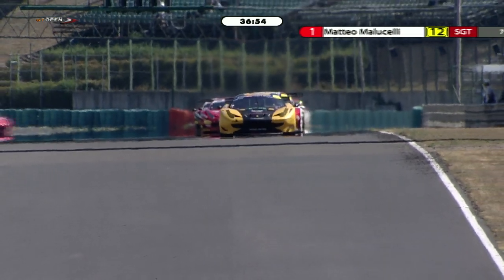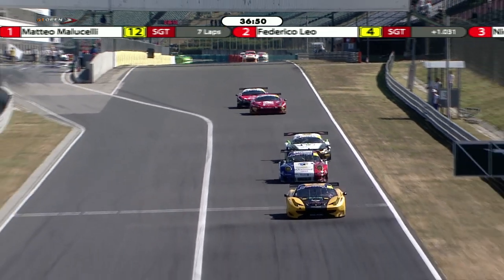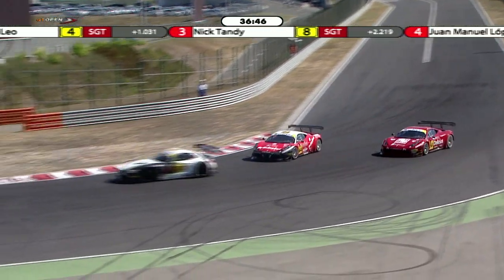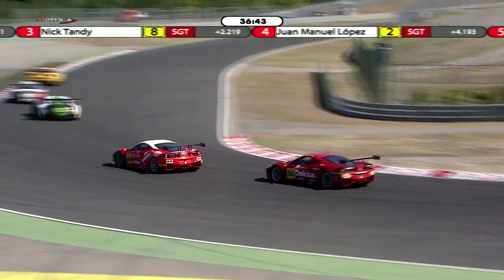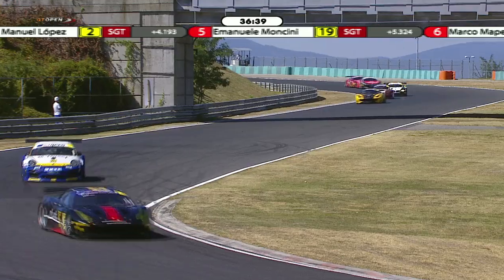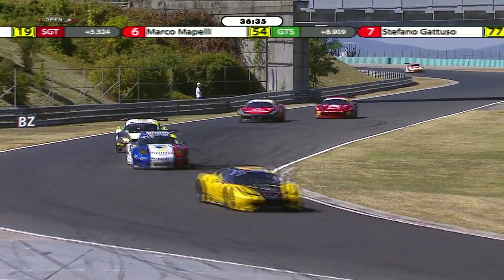It's still Matteo Malicelli who leads the race by just over a second from Federico Leo, and then Nick Tandy in third. Are we going to see the challenge from Michael Dallastella on Andrea Rizzoli? Dallastella brakes very, very late and deep into turn one. Will he get the car stopped in time? He does, just. Looked for a moment as if he was at risk of maybe tagging the rear of Daniel Roos's car, but he was able to judge that braking distance perfectly.